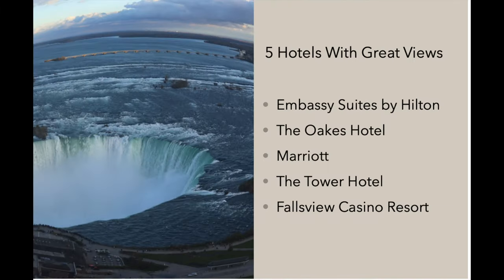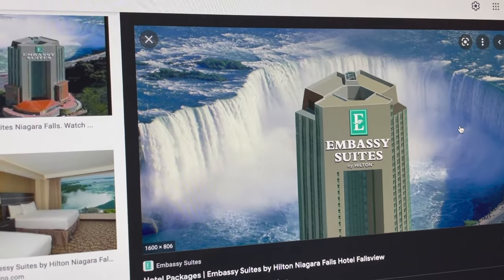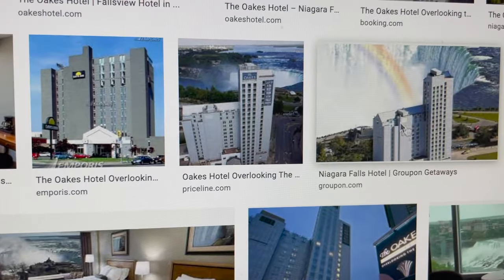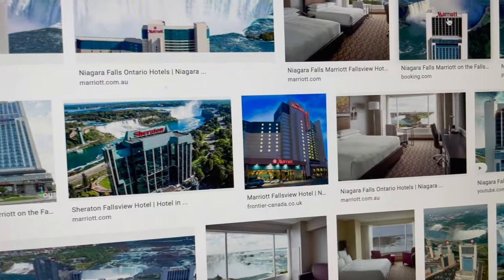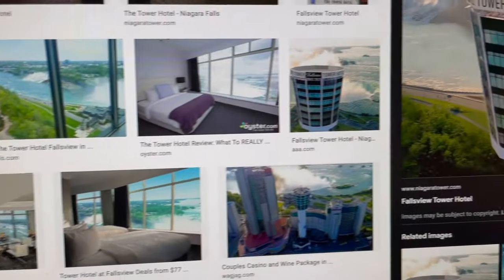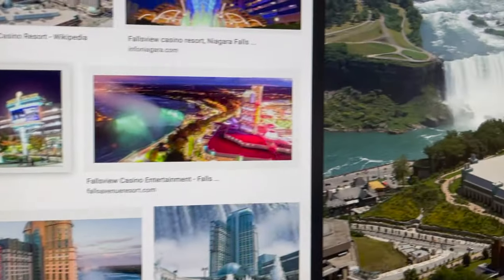Top 5 hotels with great views of the falls. Embassy Suites, they've got a stunning view of the falls. Second one is the Oaks Hotel overlooking the Niagara Falls. Third one is the Marriott. Number 4, Tower Hotel. Number 5 is Fallsview Casino Resort.